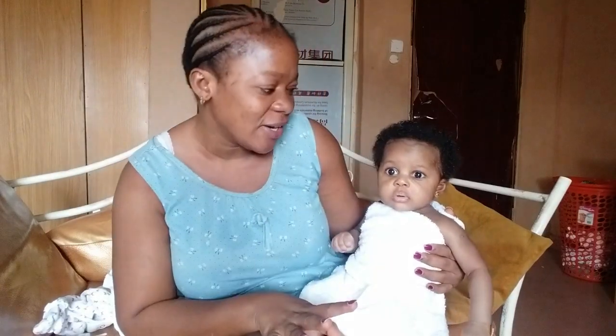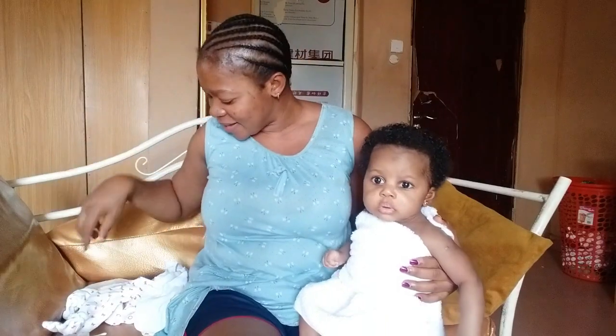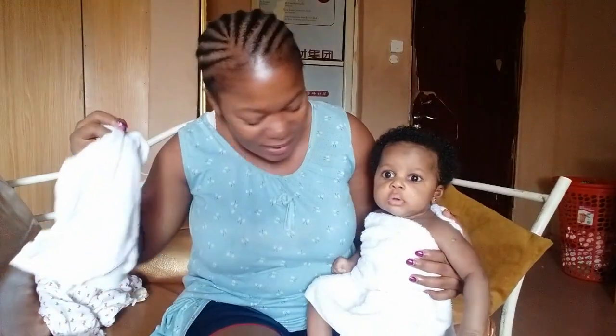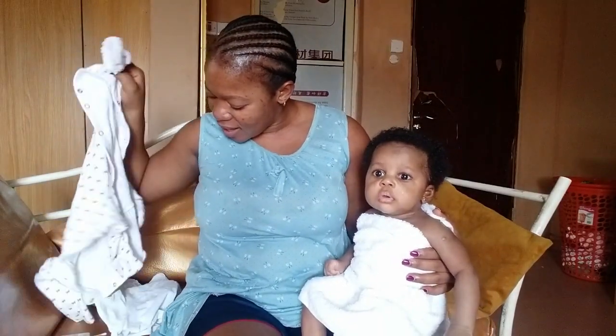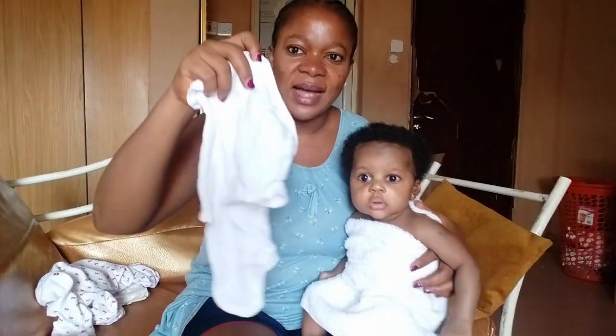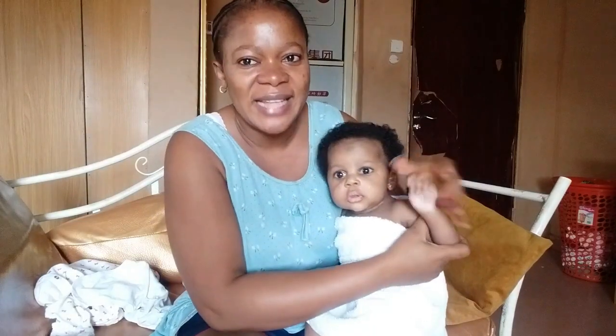She's just so interested in seeing you guys. So we're going to be applying lotion, and then we're going to be wearing pampers, and then this is the dress that we're going to be wearing this morning, and we have this also. So we're basically wearing overall, and this other short one. I honestly don't know what this is usually called. I usually forget, so let me know in the comment section.